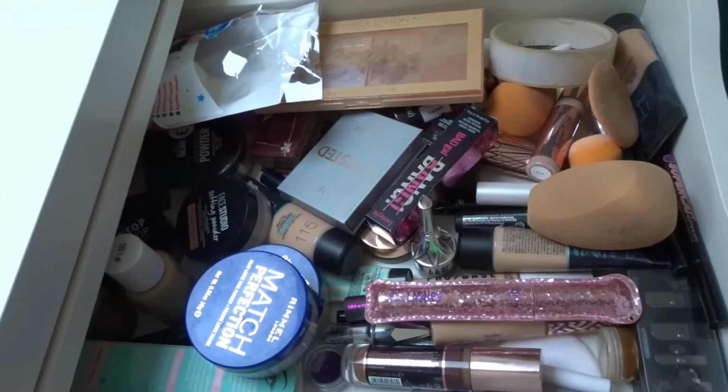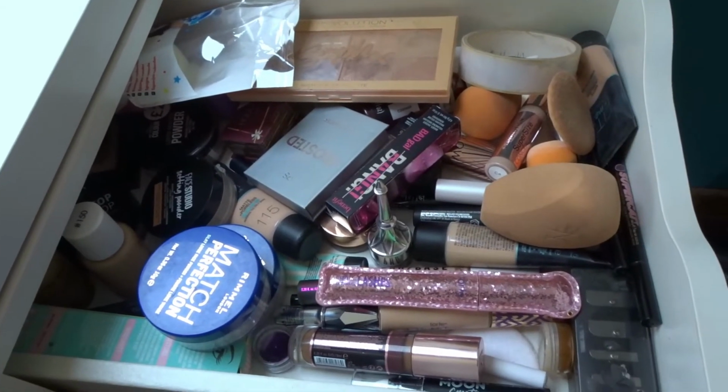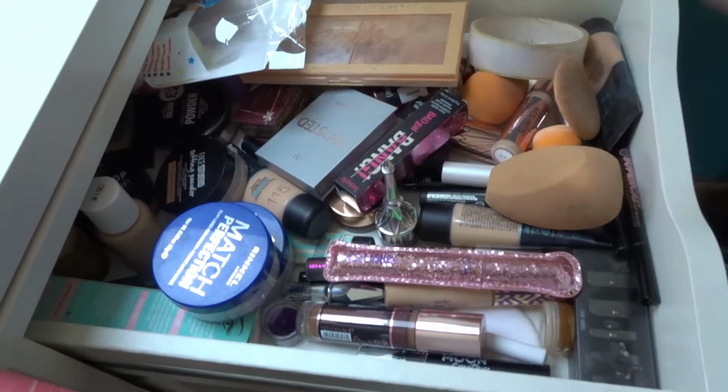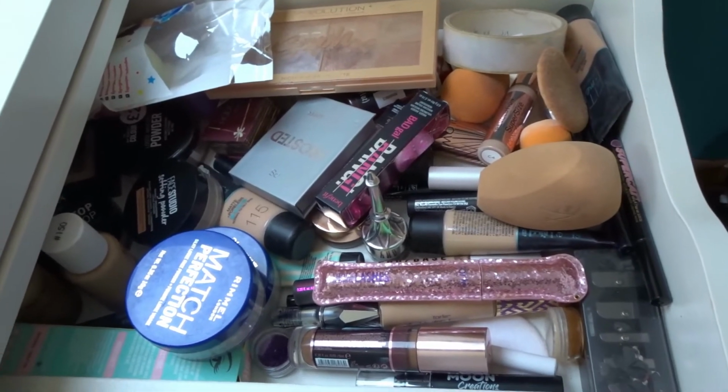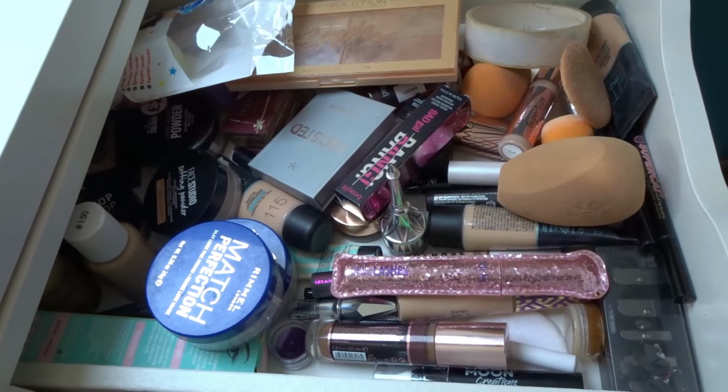Simple. Okay, I know I said I was going to tackle the top of the desk first, but actually now that I'm thinking about it, it's going to get worse before it gets better. So I'm going to go ahead and start with the drawers. So this is the top drawer. This is my probably most used items that I can just quickly grab whenever I'm doing my makeup. And as you can see, it's an absolute riot.